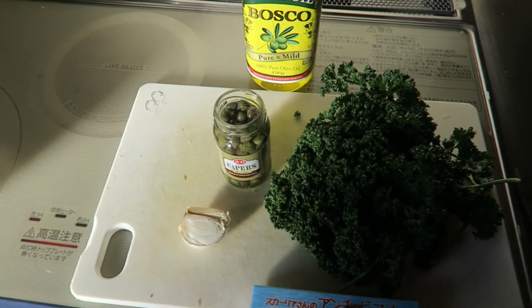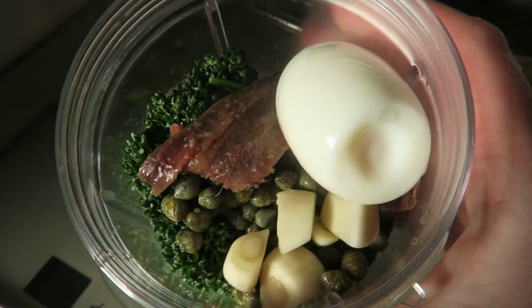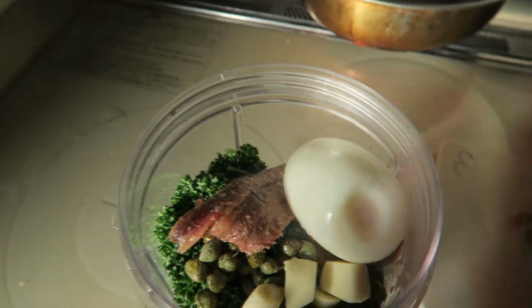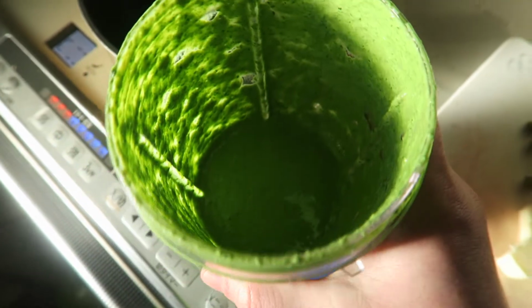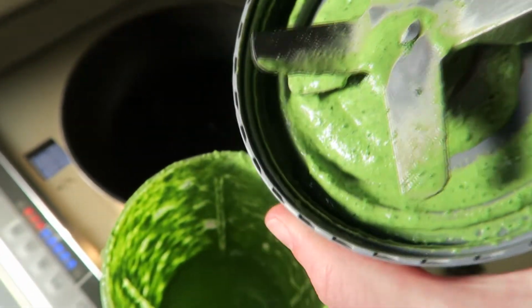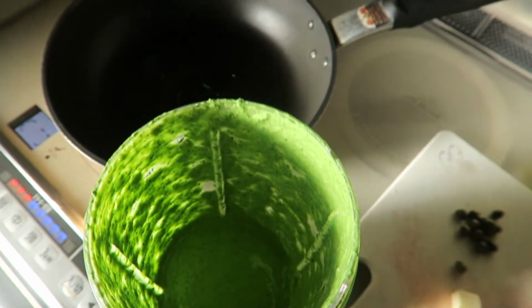And this all just goes in the blender. So I've got everything in here now: capers, garlic, anchovies, parsley, the egg, which is the one that's steaming, and then there's some oil in it too. I'm going to blitz this up. Okay, this is the sauce. It's actually really nice. I just had some off the blades. All of the flavours are coming through. It's like you can taste them all individually, but it's also a cohesive sauce.